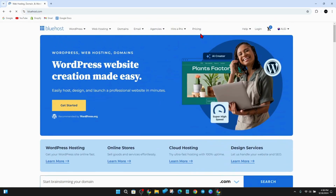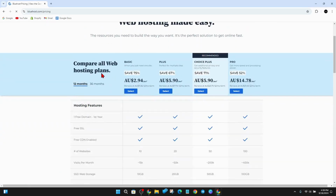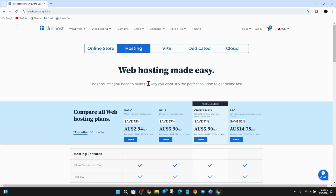All right, let's go ahead and break down the hosting options. So we've got 4 different hosting options here, as you can see. We've got your shared hosting. This is the most basic and affordable type of hosting. With shared hosting, your website shares a server with other websites. It's great for beginners or small sites with low traffic.